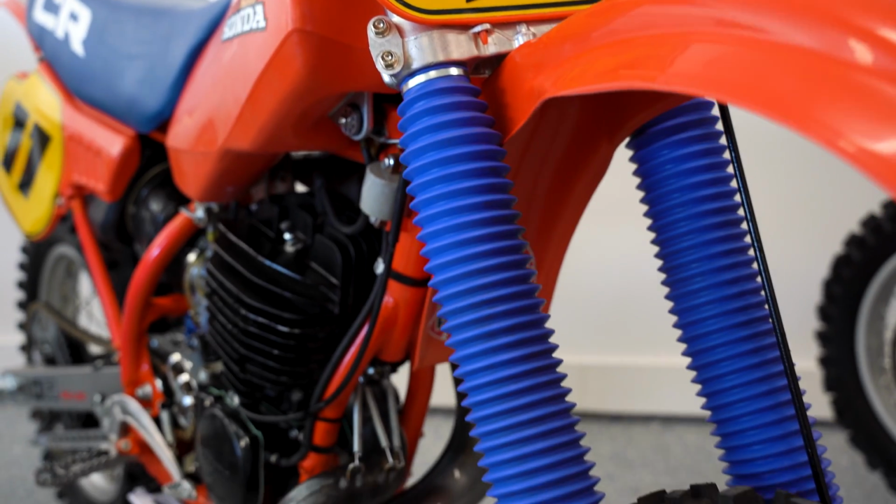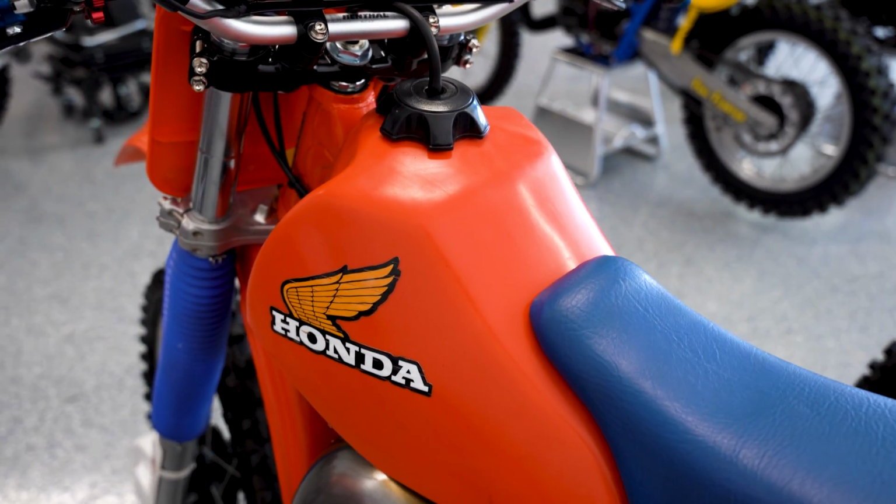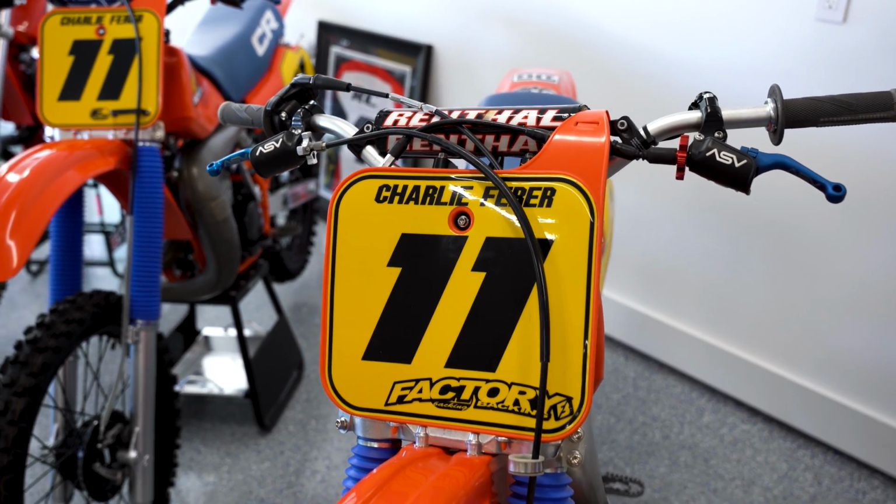We did put the Electron carb in, and that just makes the bike super smooth. This starts a little bit easier than the 86 bikes. But if you're gonna race, this goes into, for our AHRMA class, the GP3 class, which is drum brake only, obviously 81 to 83, and a super fun class.